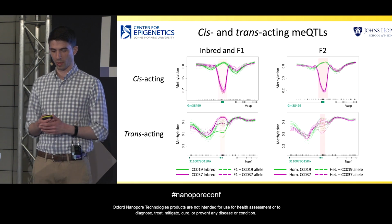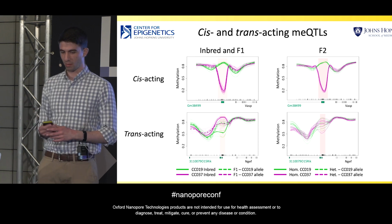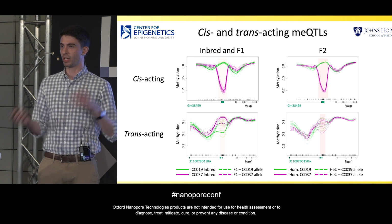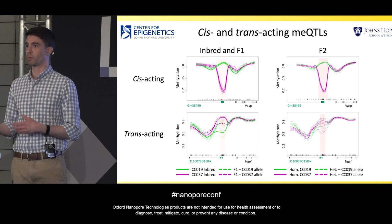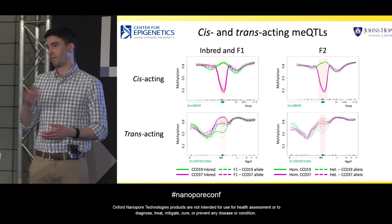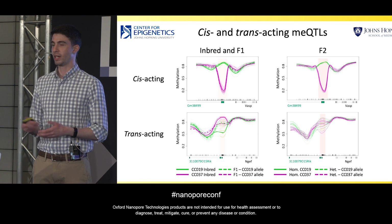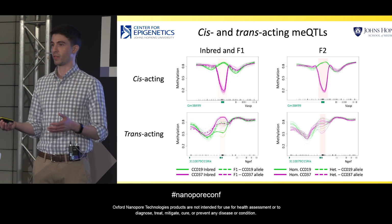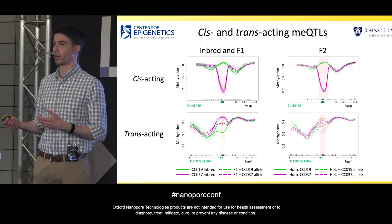And so we can see these represented in these examples here. Sorry, there's supposed to be a little pink highlighting the DMR. So in the top left, we can see the cis-acting MEQTL in the inbred and F1 generation. We again see this genotype and allele-specific methylation pattern, and we see effectively the exact same pattern represented in the F2 population as well, indicating that recombination did not occur between the SNP and the CpGs of this MEQTL, and further solidifying this as a cis-acting regulatory mechanism.